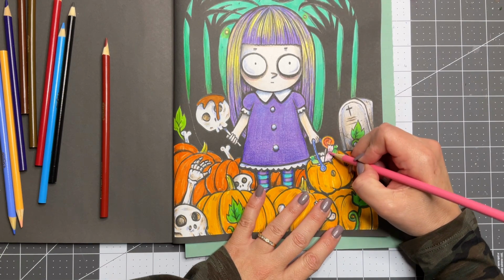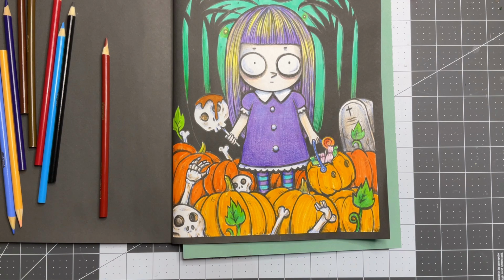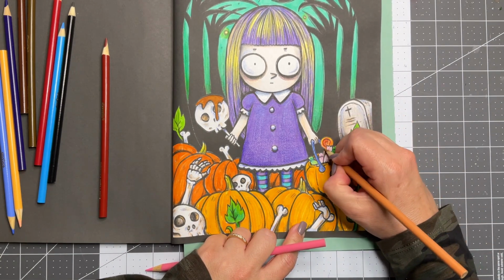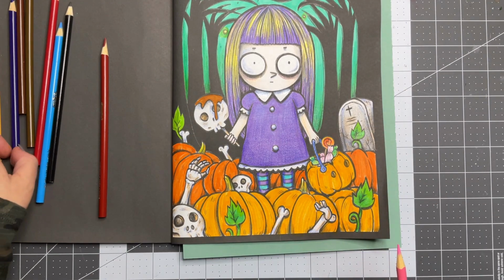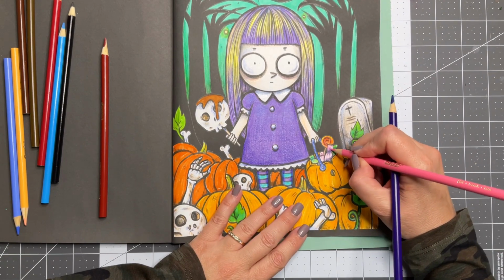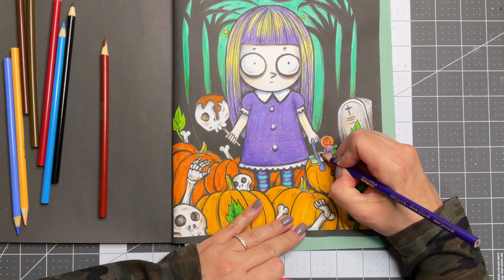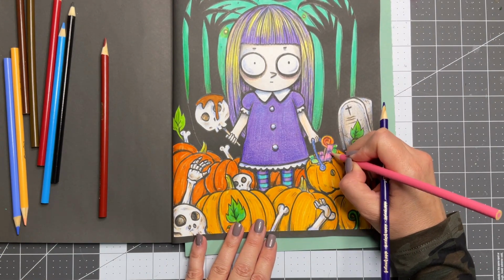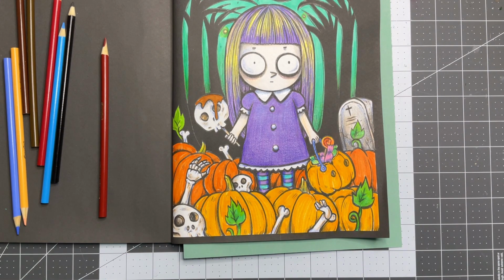All right, some more candy. This one's gonna be like pink and purple. And I noticed I need to color that in back here. That's the back of the pumpkin. I think that's the lollipop stick. And I think I'll color this one tan too. Okay. So pink, and then I'm gonna do a purple on top. Yeah, see, I didn't even put any marker on the bottom of this, and it just doesn't want to blend. Okay, let's see.